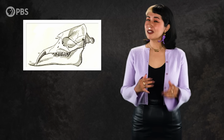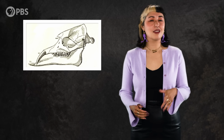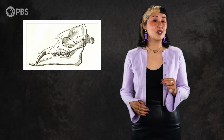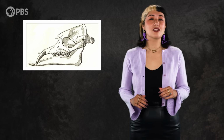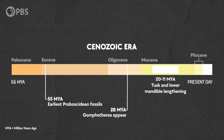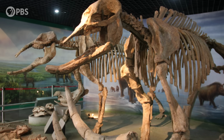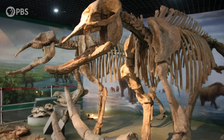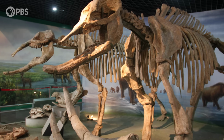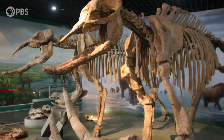From there, the diversity of tusk and lower mandible lengthening really took off, with over 20 genera and 6 families showcasing a huge diversity of form around the middle Miocene, some 20 to 11 million years ago. In some groups, the lower jaw just kept getting longer and even more dramatic, like the appropriately named shovel-tusk gomphotheres.